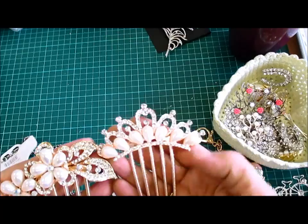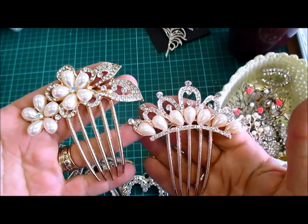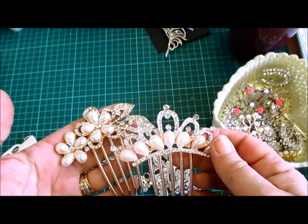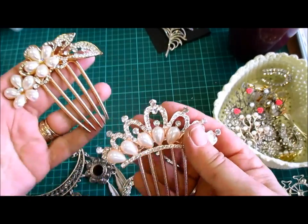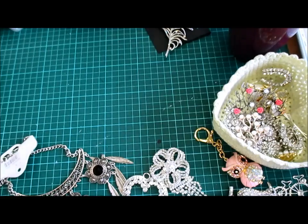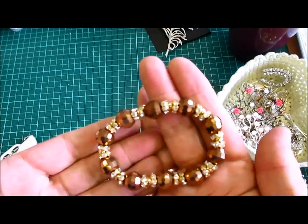More hair combs. We do a lot of wedding stuff, and we're getting more and more people who are getting married coming to us to buy ours, because they're cheaper than what they can buy at the wedding shops or in the high streets, which is a blessing to us. More crystals.